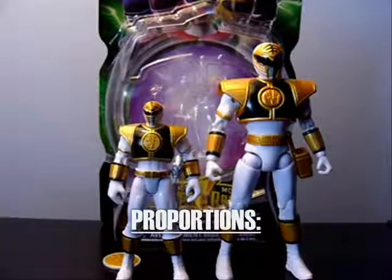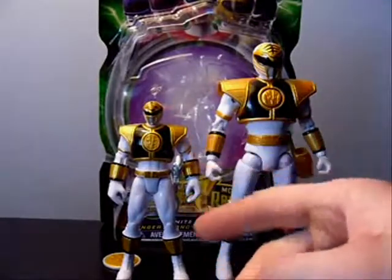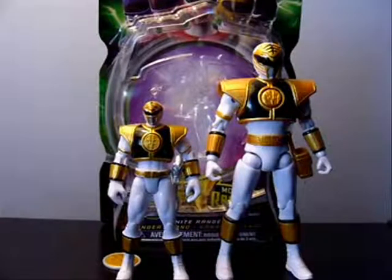The muscleness to this figure and the whole 2010 line. To me, it's okay. It's kind of cool because I like an animated style figure. I really do, with the small head, the big body, and so buff, so powerful, man. He even makes Scott Steiner look jealous.